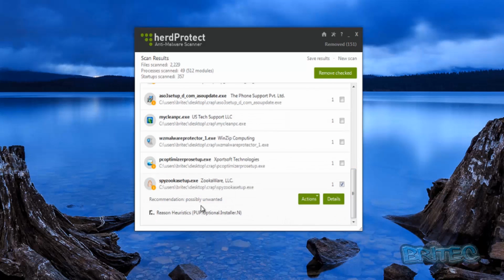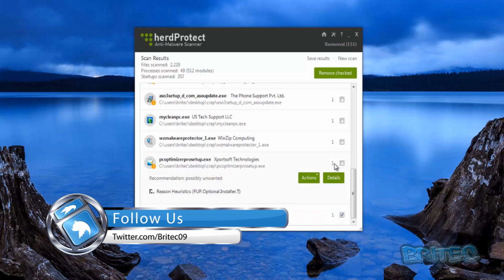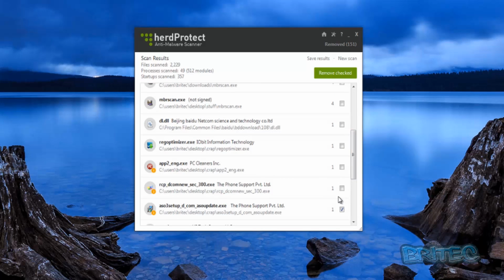So if you look at the actual action here, we don't want that on the system. I don't want it, so you could remove this, and also some of the other ones that I know are dodgy. All these are dodgy here, so I'm going to remove these. Now you'd obviously need to know what they are, and because they're in a crap folder, I know they're dodgy. But this would be a difficult part.